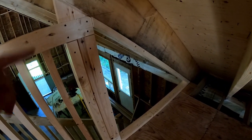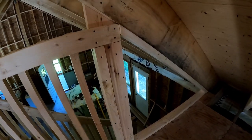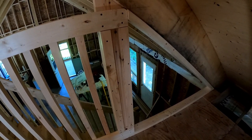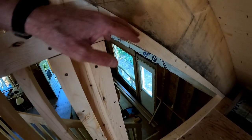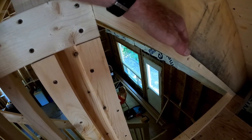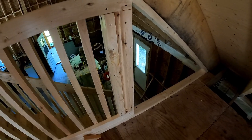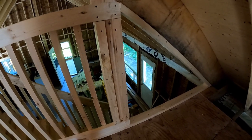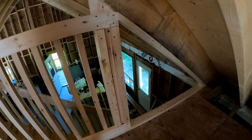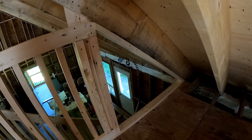After I put the top plate on right here, I was getting ready to put the studs on, and it occurred to me that if you ever were going to insulate, you really need to put vapor barrier in here before you put the plate on. So you have a continuous vapor barrier when you are insulating. Now, it's not my intention to insulate, but in the future, who knows? And then it's too late to put the vapor barrier on. So I'm going to remove that top plate and put a little vapor barrier on.